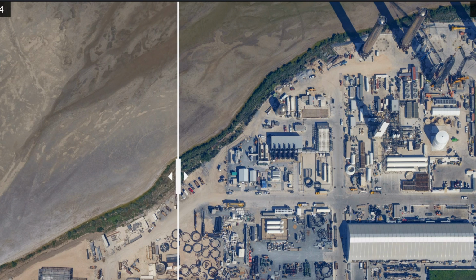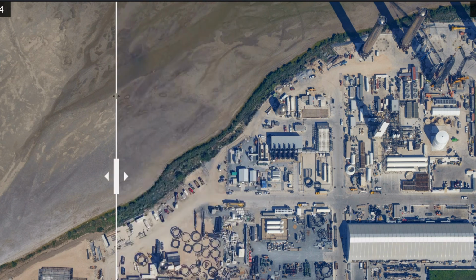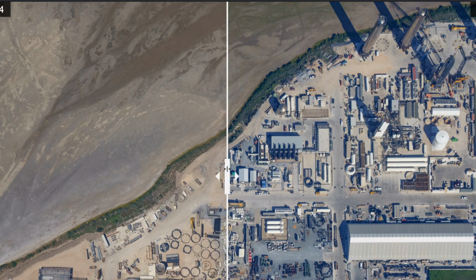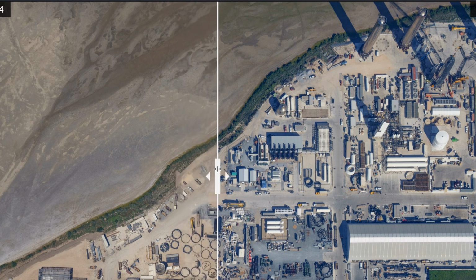These dates are backwards. We apologise for that. Oh, so September 7th is on the... No, they're not. You're right. That is September 14. My apologies. That's correct. That is September 7, and this is September 14. Yes, that is correct. So the newer images on the left, the older images on the right.